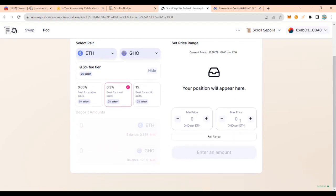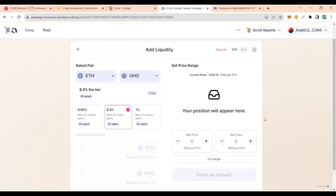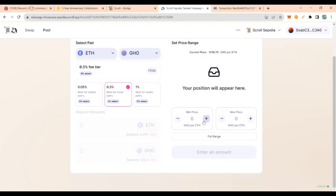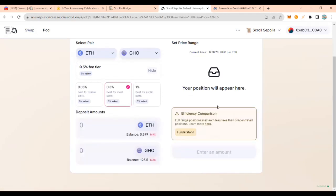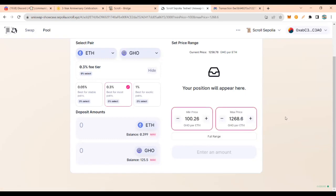It's a pair. So you can also set the minimum price range and maximum price. This is actually very important to minimize your impermanent loss. So you can increase this to maximum. You can reduce to like 100, or use a full range. Of course, full range positions may earn less fee than concentrated positions. So if you want to use a full range, then at least you understand this position.